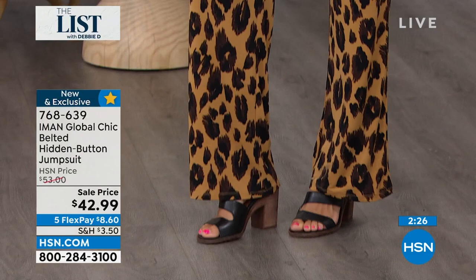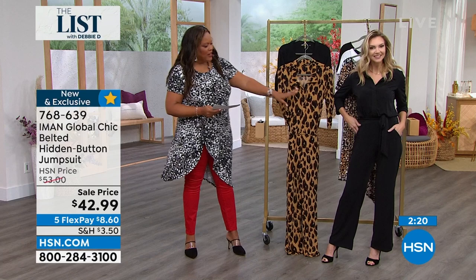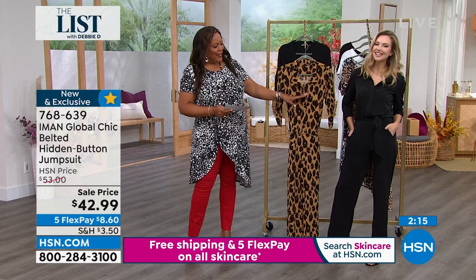We do have pockets, which, who doesn't love a jumpsuit with pockets? You look like a million bucks. You've got your hands in your pockets. Right? It's like you're not trying that hard. I only stand like this when I'm on HSN. Just so you know, I don't stand like this in real life.